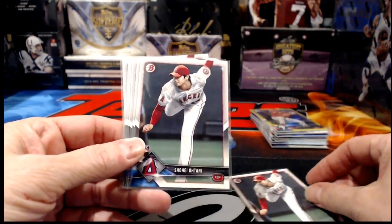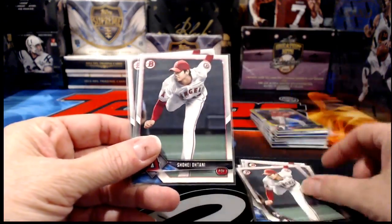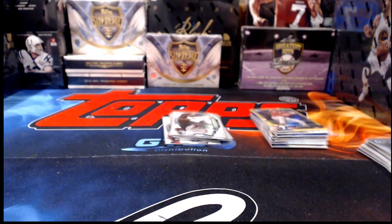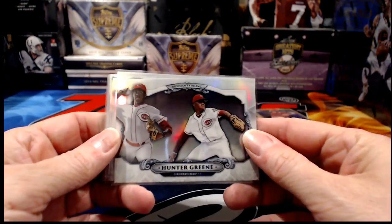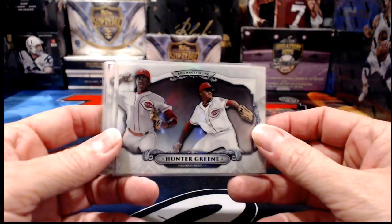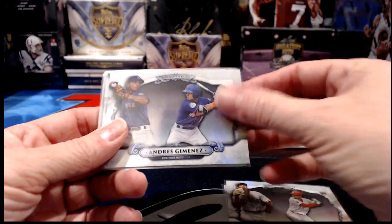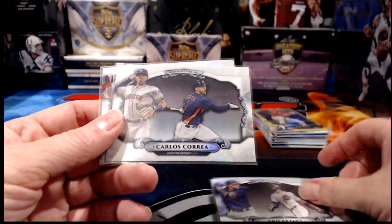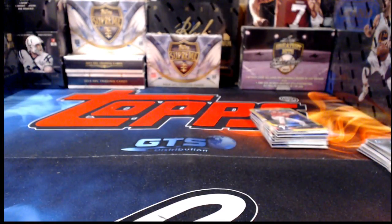So we're just going to look at our Ohtani base just to count them. So we have 2, 3, 4, 5, 6, 7. As I said, those come out either 1 or 2 a box. You never kind of know which. So in this break, we ended up with 7 of them. Our Bowman Sterling continuity cards, which again, come out 1 or 2 per box. There was Hunter Green, Nick Williams, Jimenez, Harper, Mateo, Chris Bryant, Carlos Correa, and Rhys Hoskins. Take care of those.